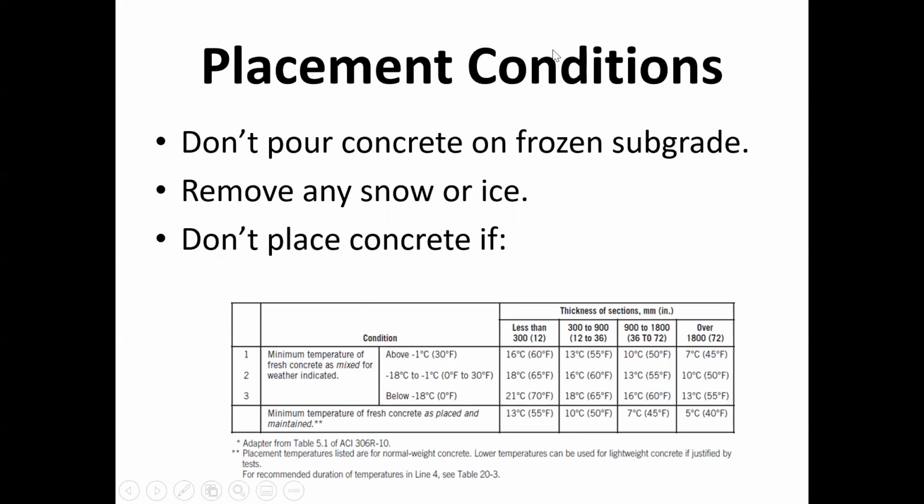Whenever they have an ACI 306, so this is one of the committees, this is the one for cold weather concrete. They have basic rules. This is one of the tables. I'm not going to necessarily get into too much about it, but they talk about different thicknesses and minimum temperatures you need to place that concrete. So, minimum temperature of the fresh concrete as placed and maintained.